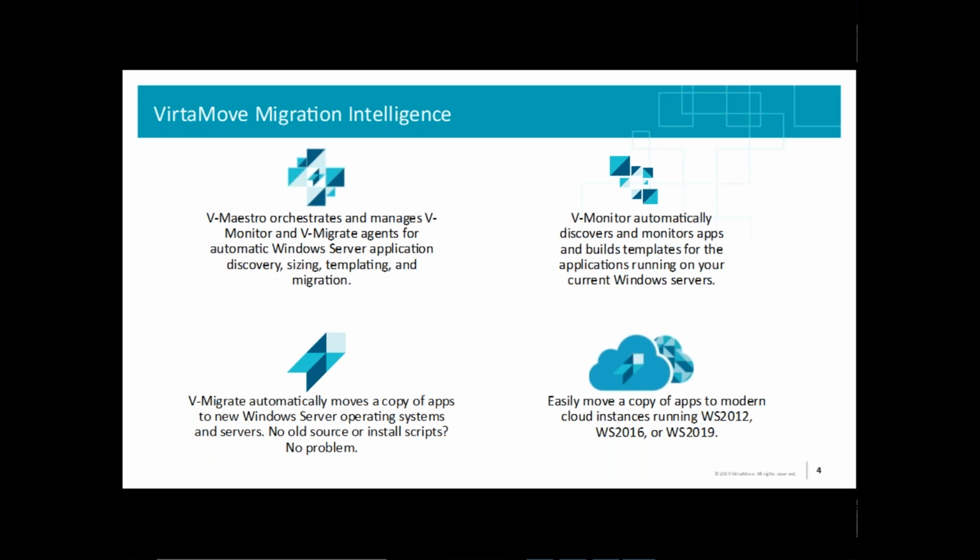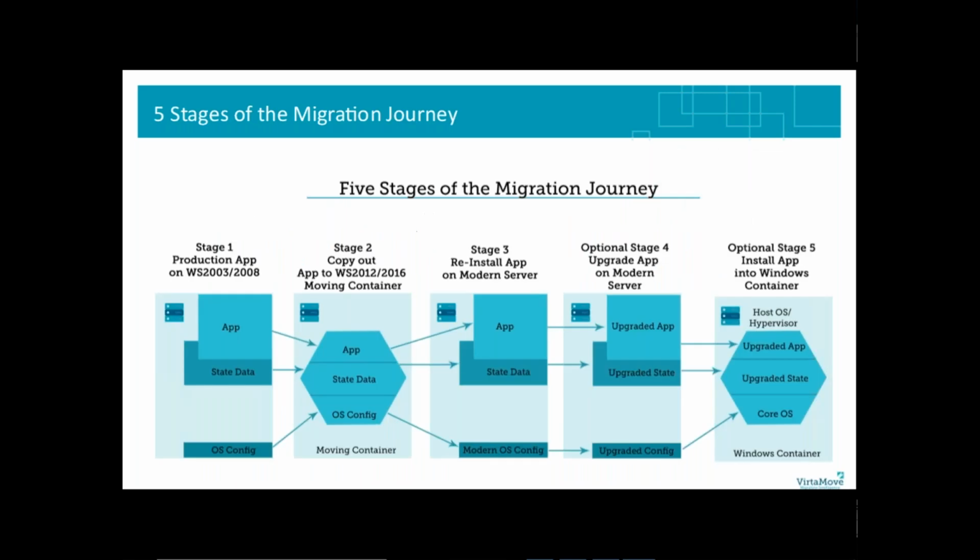So that's an overview, if you like, of our Migration Intelligence Suite. Now we'd like to move on and talk about the 5 stages of the migration journey that we see in customer environments. The first stage is where the production application is running on an existing server environment, a legacy server. We'll say today Windows Server 2003 or 2008 as an example.